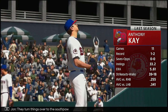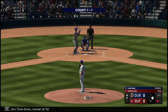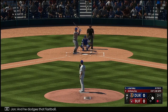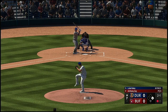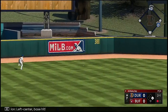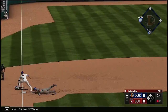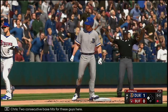They turn things over to the southpaw, Anthony Kay. One down, runner at first. Digging in, it's the speedy outfielder, Luke Raley. And he dodges that fastball. Left center, base hit. And that gets all the way to the wall. Around third. The relay throw. In there, he's safe. Two consecutive base hits for these guys here.